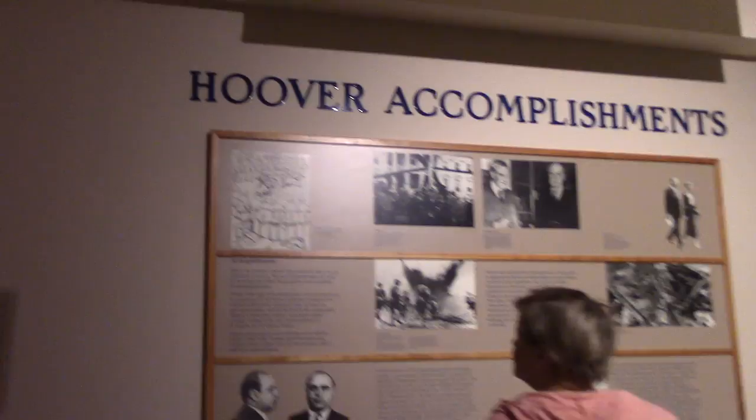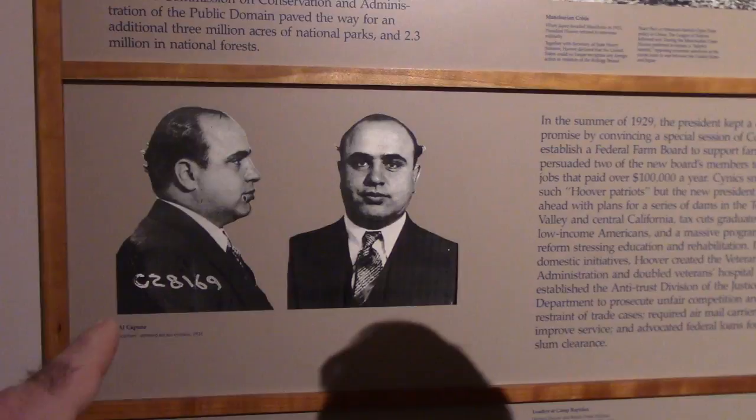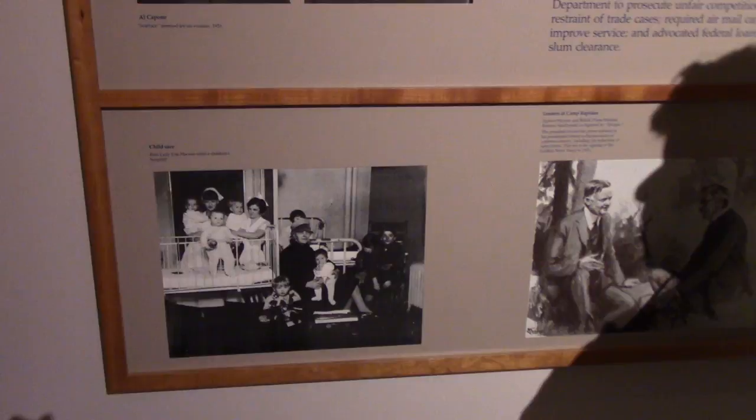What do we got here? He banished the White House stables and mothballed the presidential yacht. Wow. He canceled private oil leases on government land. He successfully arrested Al Capone. For tax evasion, at least. Yeah, but we are from Chicago. We know Al Capone was a huge local hero.